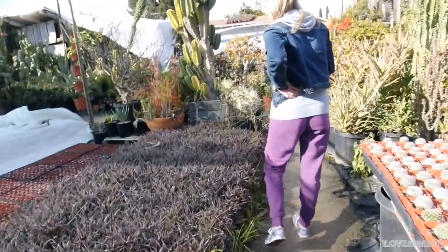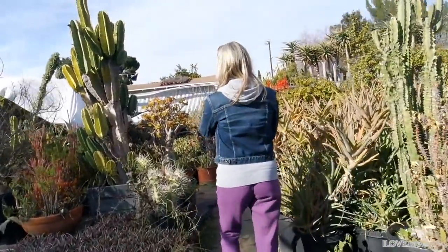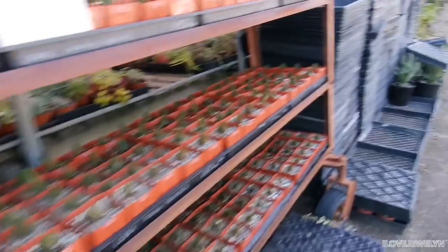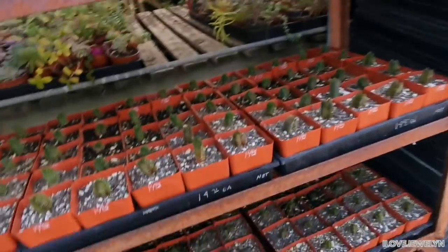Kat, how long have we been in here now? When did we show up? Crassula Buddha's temple. Oh my God. Wow. $15. Kat. Okay, let me see if I can find the part. $15 for these Buddha's temple. Holy smokes, 15.